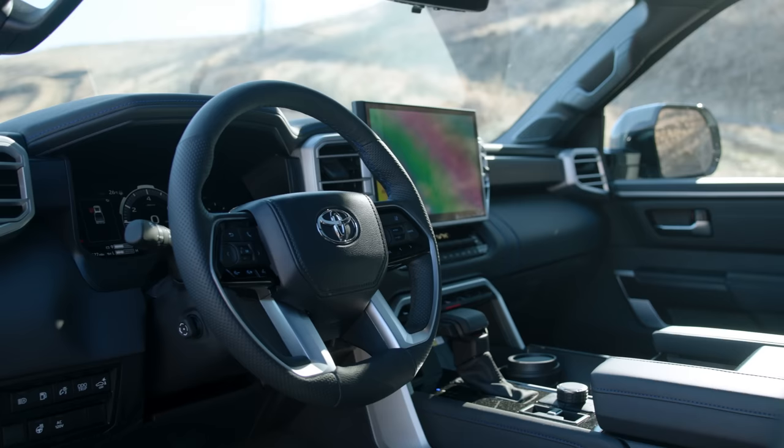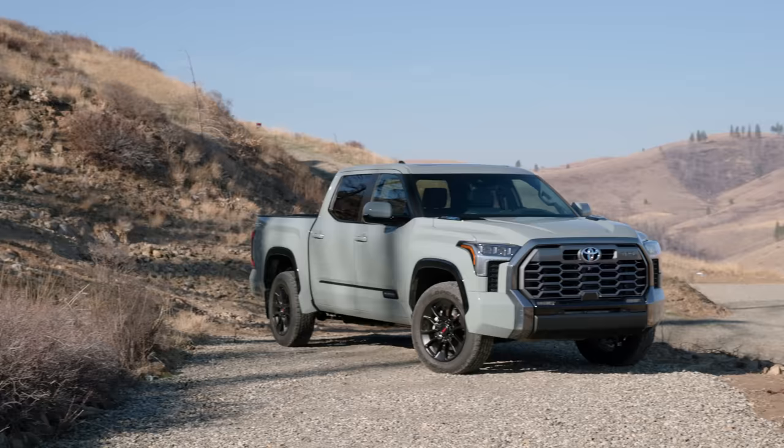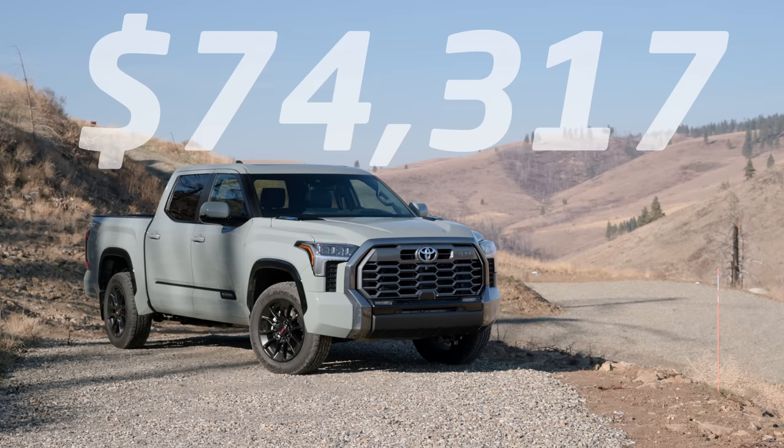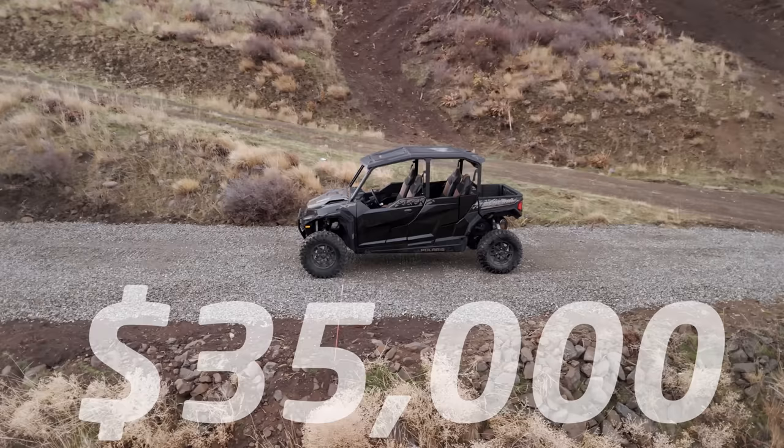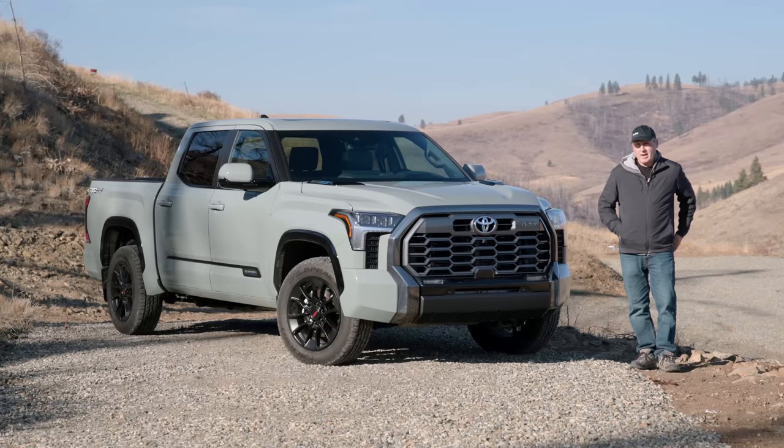Price of our test vehicle, as you see it here, $74,317, including destination. The 2023 Polaris General XP 4-1000 Ultimate adds about another $35,000 as equipped. Together as a set, you're still looking at less than the price of a single Hummer H1T electric. So I guess that's kind of cool.